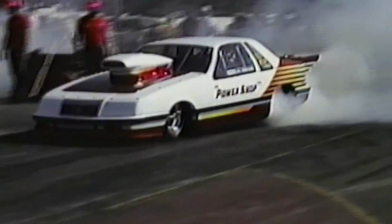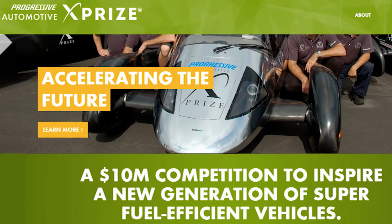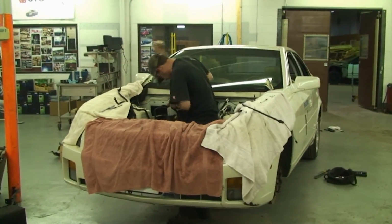for 25 years, professional drag racing, pro stock and modified. So it was engine development, it was engineering, straight commission engineering. If you didn't do well, you didn't get paid. Pretty simple. In 2008, the X Prize Foundation offered a $10 million prize for a car that could get 100 miles per gallon.